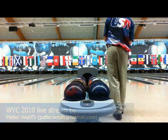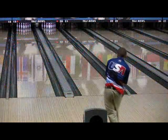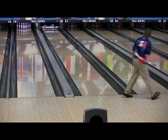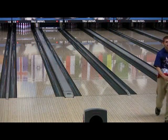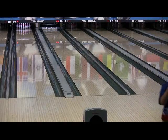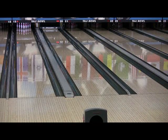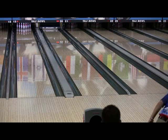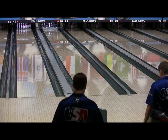I believe that if Peters throws the first one in the 10th, it's not going to matter, but it looks like he's going to wait as Hansen delivers a perfect shot. So that's going to keep them in the hunt. Sorry, it's 16 or 6. 6 pins.